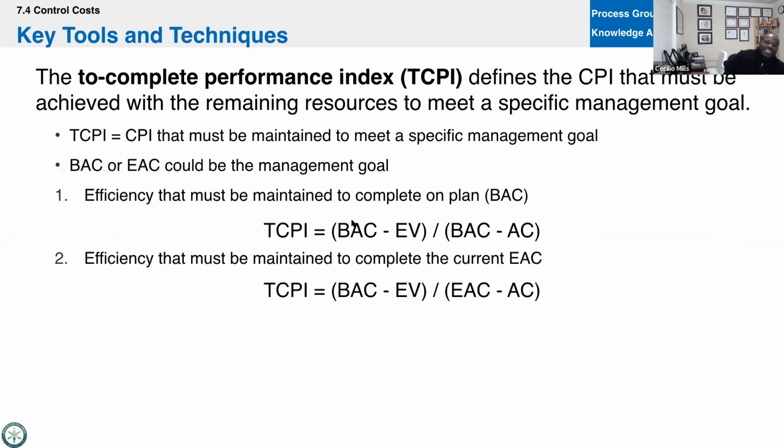All right, so now the TCPI, to complete performance index. This defines how efficient and effective your team has to be in order to either course correct and pull yourself from over budget to under budget, or even perform more under budget, right? Or in some cases, if the team had done so well in the beginning, how easy or how ineffective can they be and still achieve the original budget? So that's what TCPI tells us, right? To complete performance index. And there's only 2 ways on the exam that they'll ask you.